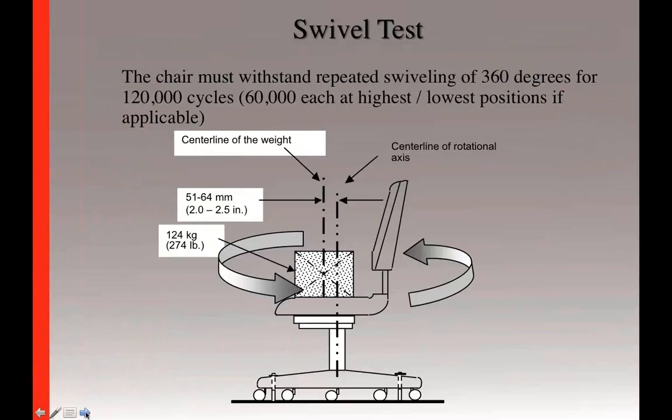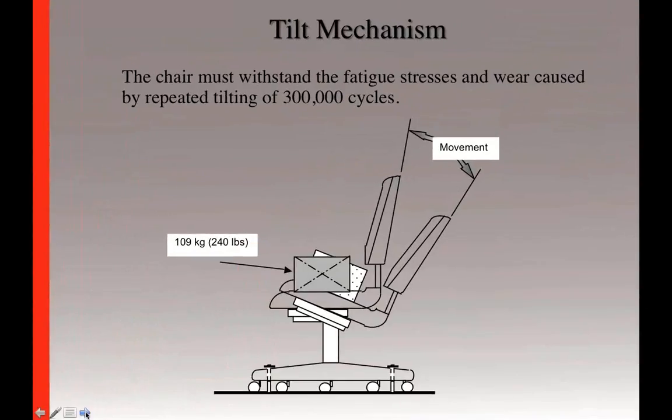Swivel test. This is probably more relevant to the business community, but again, the educational seating standard does include this because of the administrative uses, and this chair is swung back and forth, testing the swivel mechanism for 120,000 cycles at the highest and low positions if there is adjustment. And the tilt mechanism, this one's not even in the educational seating standard, so this one really applies more to the business community.